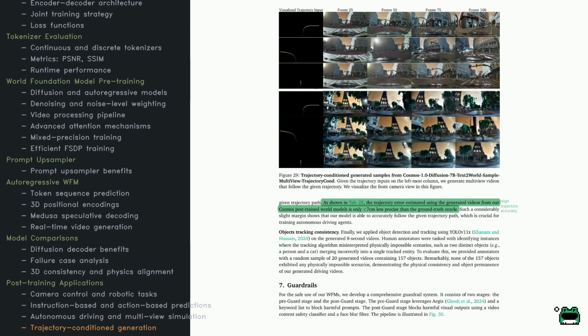Now we see the model's prowess in trajectory condition generation and object tracking. The figure here shows how well the model adheres to user-provided 3D paths, with errors under 7 centimeters from the true track. This detail proves useful for training autonomous driving systems.